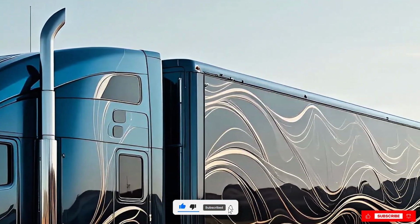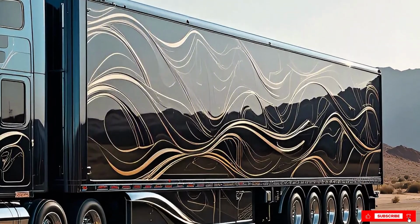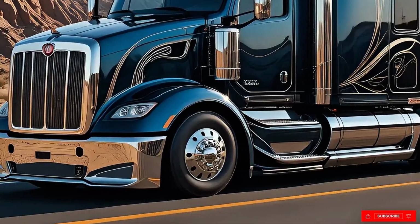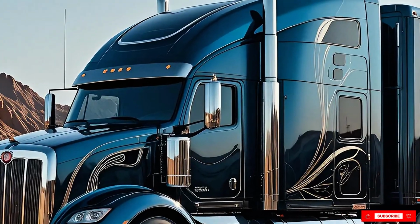Storage? Unmatched. With a full under-chassis cargo system, custom mounts for bikes, and even a rear garage that fits a small car or motorcycle. This rig is made for people who live large on the move.